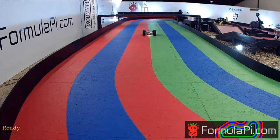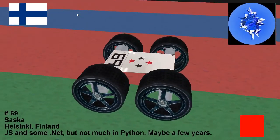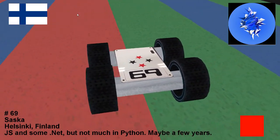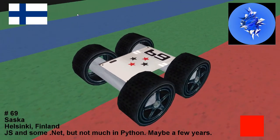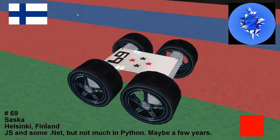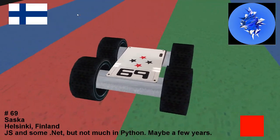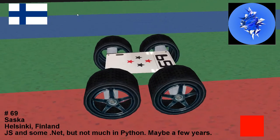The spin view for the final time. There we go, 69, Saska from Helsinki, Finland. Coding experience is mainly JavaScript and some .NET, but not much in Python, maybe a few years. 14-year-old with an absolutely fantastic time so far in this. Doing exceptionally well, actually. So the stars on there, he said he was having a hard time thinking of anything for the decoration, so he just put some simple stars on there. 2 red, 2 black, no significance, I'm not sure. But yeah.